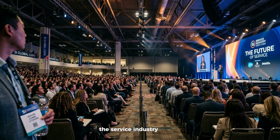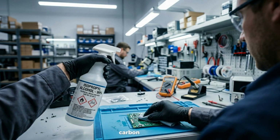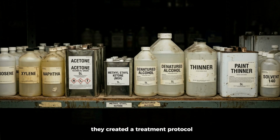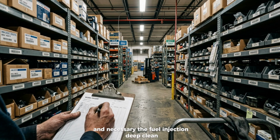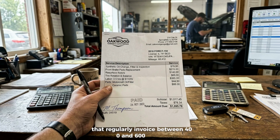Instead, the service industry built an entirely different narrative around these symptoms. They gave the problem a name that sounded expensive and physical: carbon buildup. They created a treatment protocol that sounded scientific and necessary: the fuel injection deep clean. They sourced bulk quantities of generic solvent chemicals, rebranded them with proprietary names, and packaged them into service line items that regularly invoice between $400 and $600.